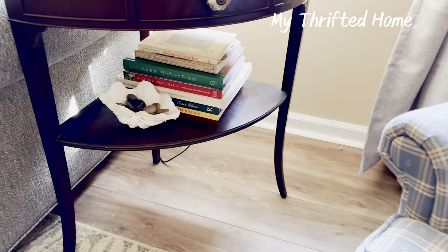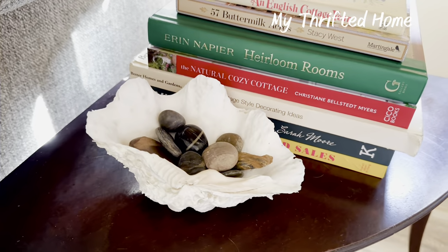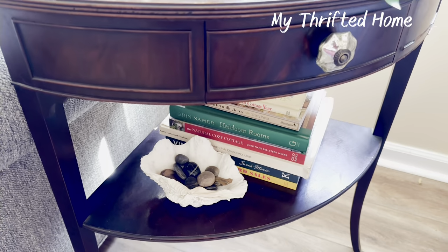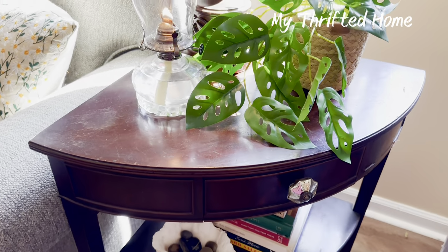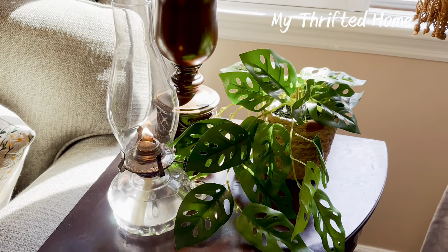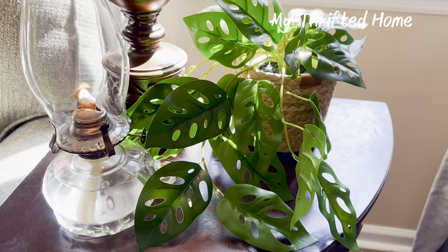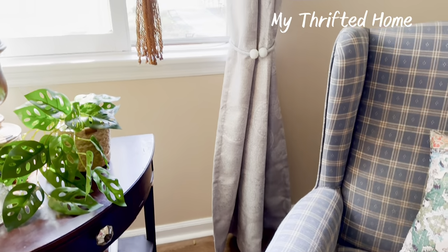And then I have a stack of more decorating books and some different rocks. That big giant seashell actually was unearthed from our backyard. As weird as that is, we call our house the Giving House because when the people moved, there's so many things they left behind that we just enjoy. I don't know if they just forgot or they no longer enjoyed and left them for us. It's hard to say. But that faux plant is from, I believe, Joanna Gaines' line at Target. So I think it looks like a monstera.